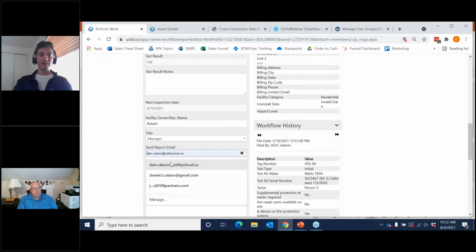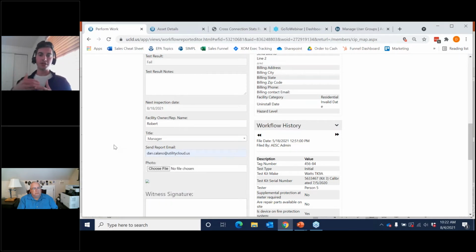And then finally, generating that communication at the point of completing the work. I'll show you this in a second, but how do you actually communicate the result? There's a number of ways to do that. In this particular example, this is a simple form that's pre-formatted to the standard of the utility that gets generated and sent to whomever in this send report email. From our experience, that takes a lot of the complexity out of generating the report, sending it, who's putting it together, and who gets it when.